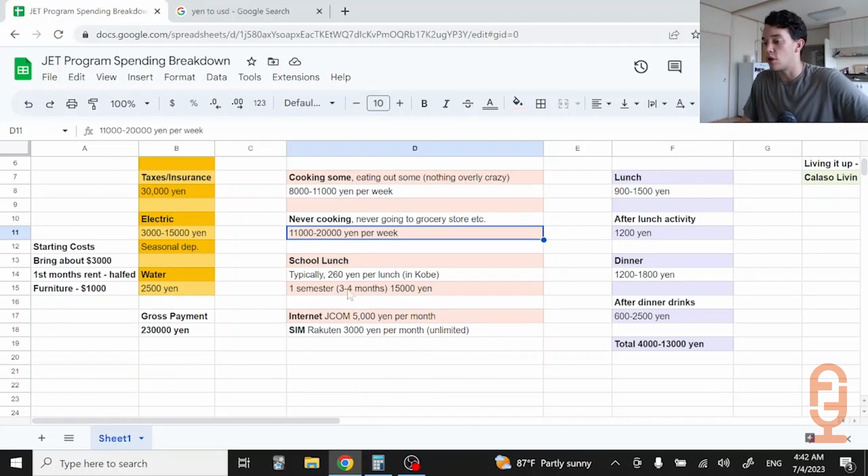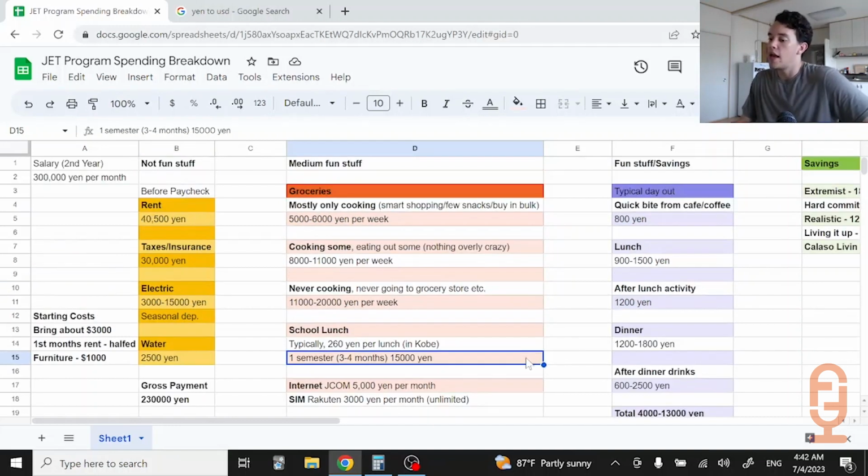So coming down here to school lunch, for me in Kobe, school lunch is 260 yen per lunch. So one semester, working Monday to Friday, is 15,000 yen for about 3 to 4 months of eating school lunch daily. I kind of wish that teachers had free lunch, just considering all the stuff teachers do in Japan and in Kobe. But 15,000 yen for 3 to 4 months, like $100 for lunch, okay, whatever, take it.